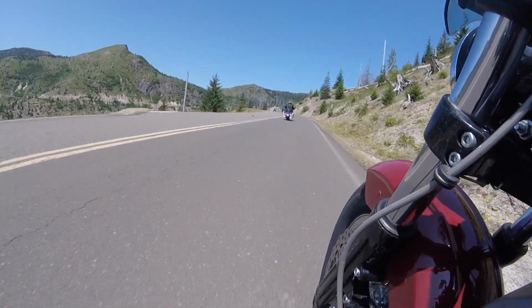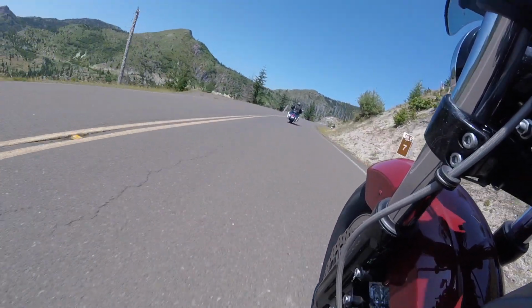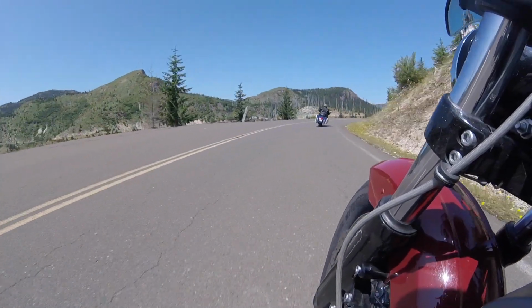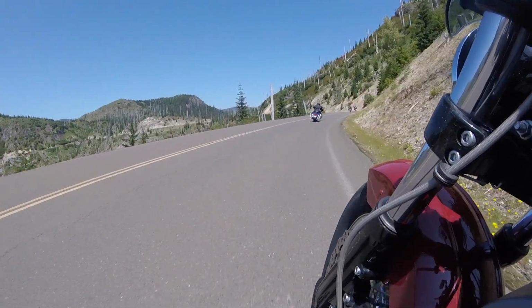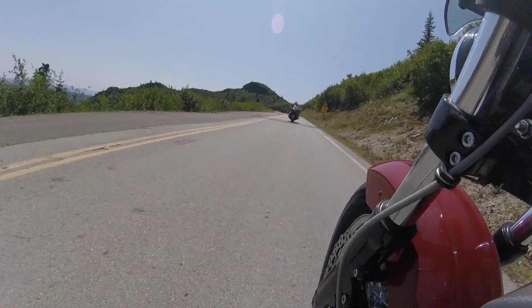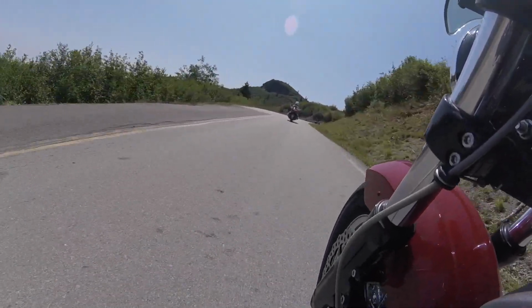Enjoy some of these nice windy roads here. The road surface is in terrible shape. The roads were probably built in a rush 40 years ago and really haven't been maintained other than to keep them travelable since, but travelable is a loose definition.